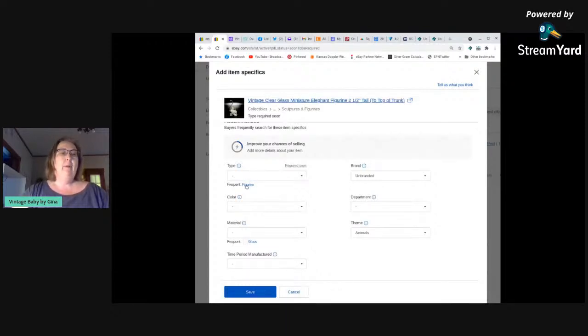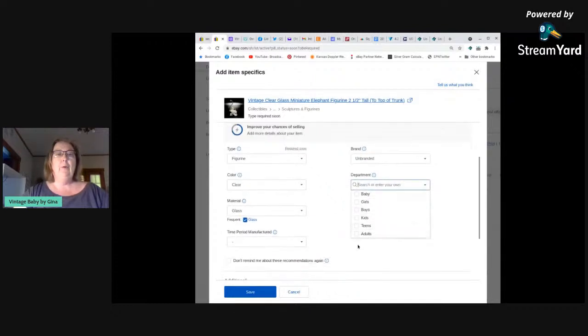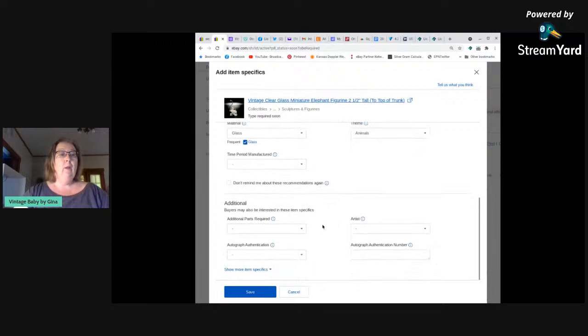So type is required. Figurine, that was an easy one. It is clear. This is a miniature elephant figurine. It is glass. These are not all required here, just that type was required soon. You see here it says required soon. But I might as well, while I'm in here, get some of these others entered. I'm going to mark all of those. It's a figurine of an elephant. Everybody's going to like that. Time period manufactured, I don't know, so I'm going to leave that blank. No, no additional parts required.